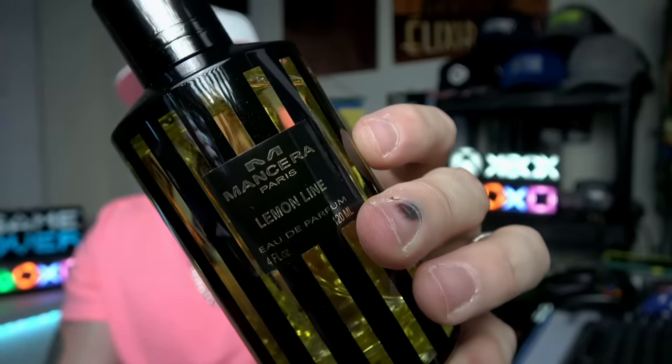Nothing crazy about this one. Great performer, though. 8 to 10 hour range in longevity. This one can be a lot. This one can kind of choke you out if you spray this one heavy. So be mindful of it. See how it reacts on your skin. Be mindful of your situation and who you're going to be around. But, you know, if you like lemon, I'm just going to call it like it is here. This is one of the best lemon-heavy openings I've ever smelled in a fragrance. Perfectly suited for the hot weather. Again, that's Mancera Lemon Lime.